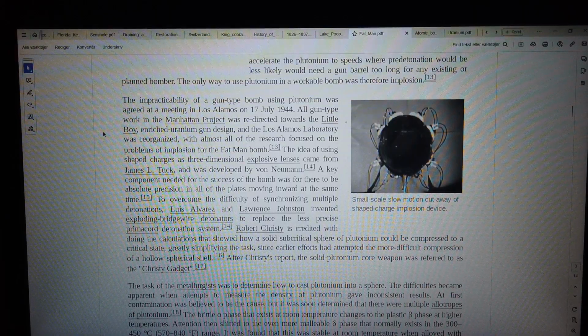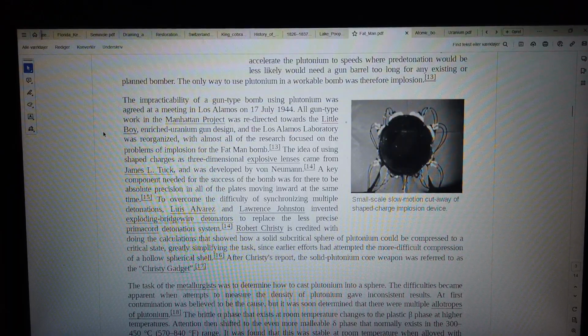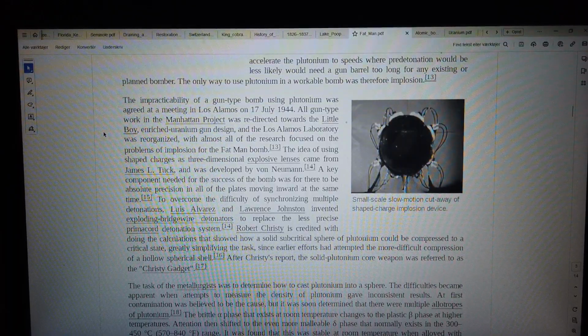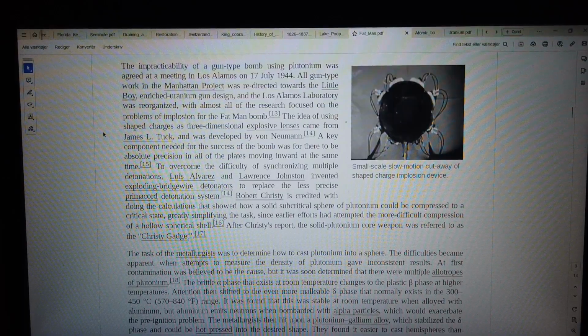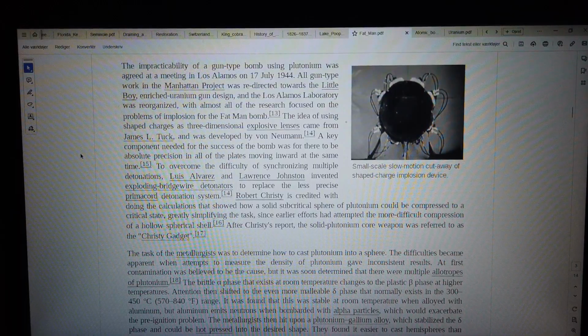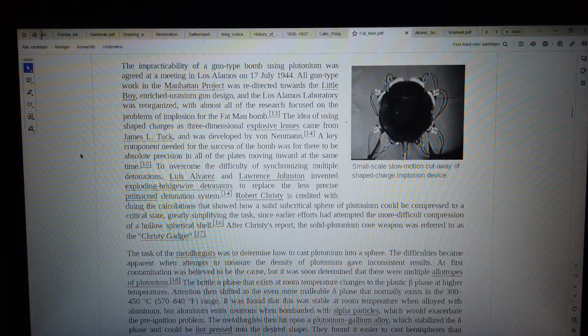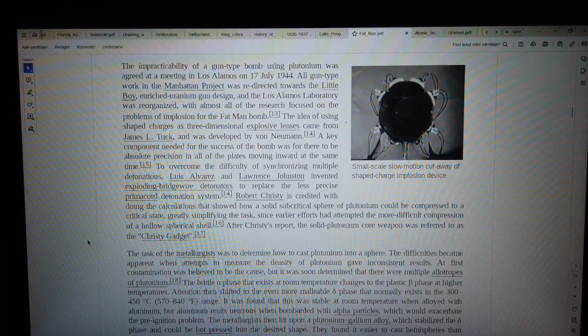Robert Christy is credited with doing the calculations that showed how a solid subcritical sphere of plutonium could be compressed to a critical state, greatly simplifying the task, since earlier efforts had attempted the more difficult compression of the hollow spherical shell. After Christy's report, the solid plutonium core weapon was referred to as the Christy Gadget.